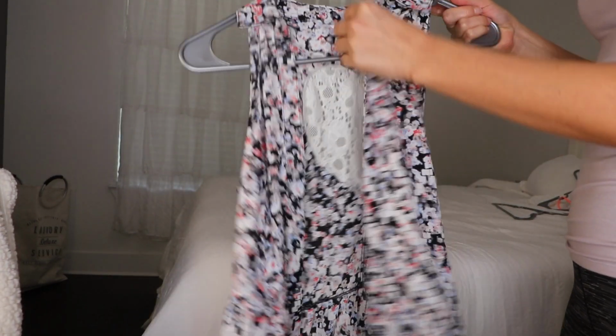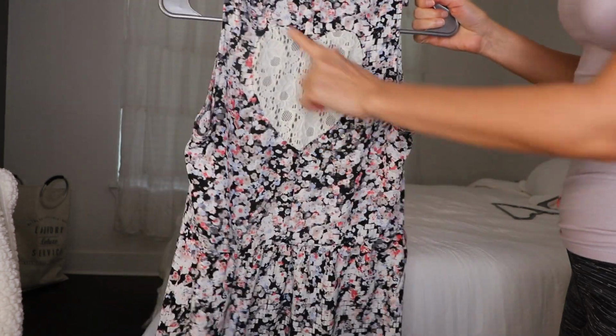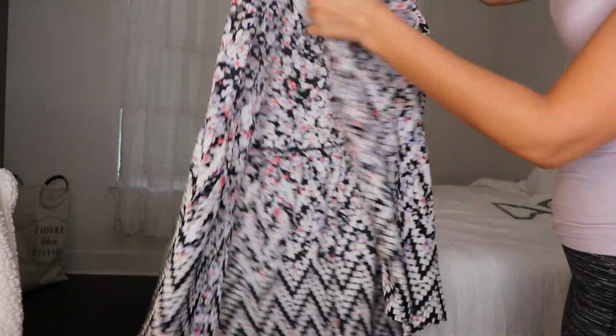So next up I have this adorable shirt from Candy's brand, like a little button up. It's got like a peplum style, and then it's got this crocheted heart in the back, a little collar. So cute. 2 different patterns going on. So there's floral and then there's this down here. It is adorable.